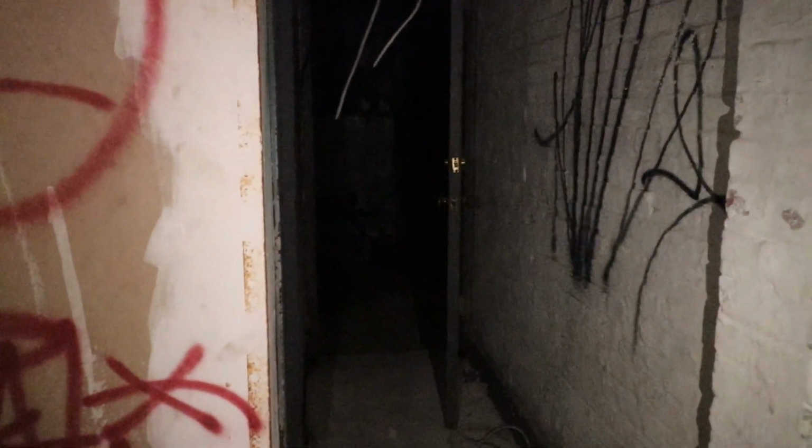Set of stairs. Going up or down? Up. Oh, damn. Another sub-basement would be awesome. That would be extra. Ow, motherfucker. Anything in there? This must have been the electrical room. Yeah. Holy crap.